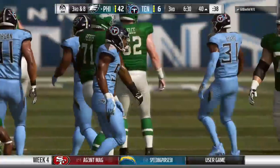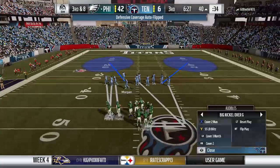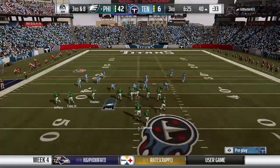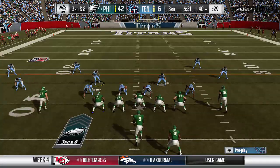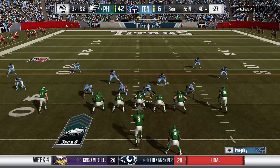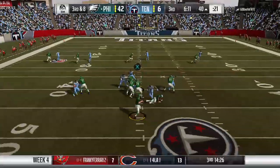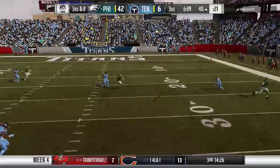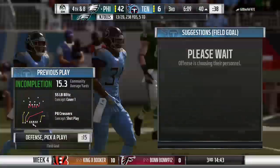Down at the 40. The Eagles on third down. They've converted 3 out of 5 thus far. This is 3rd and 8. Cadence. Off the play fake, he'll look to throw. And that one drops incomplete as he got popped as he was throwing it.